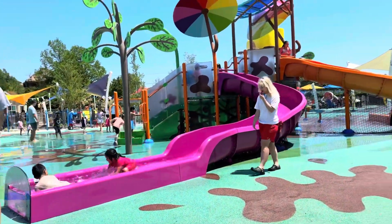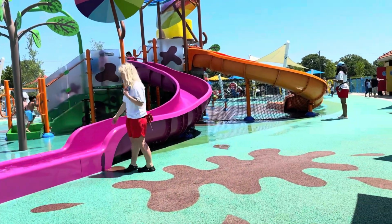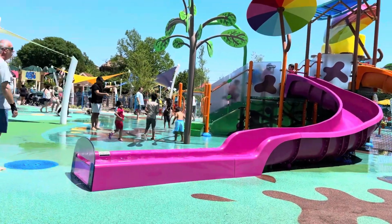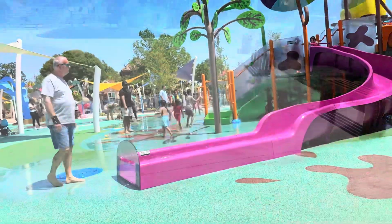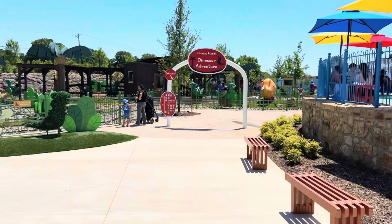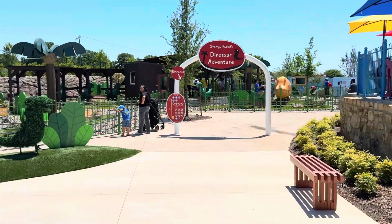Here is a look at that water park area. The kids had a blast here. Lots of fun. Now it's time to ride Grampy Rabbit's Dinosaur Adventure.